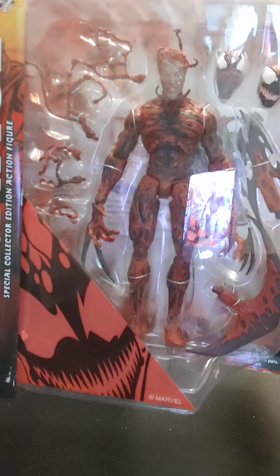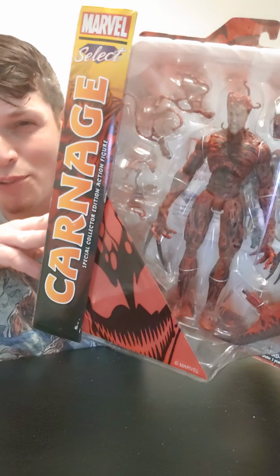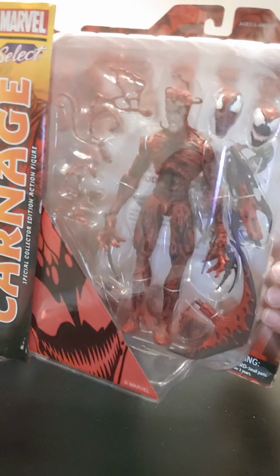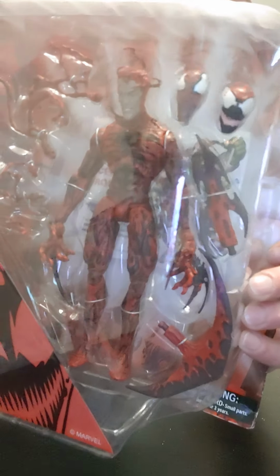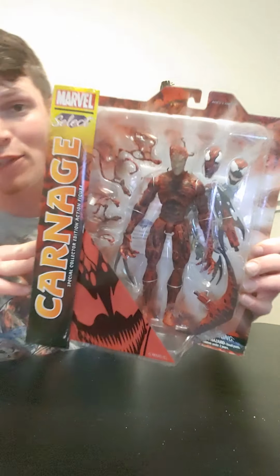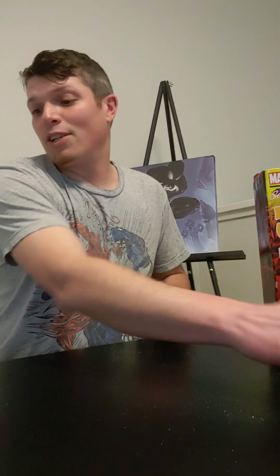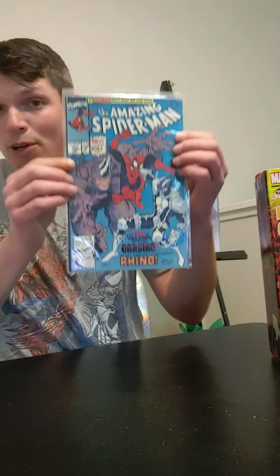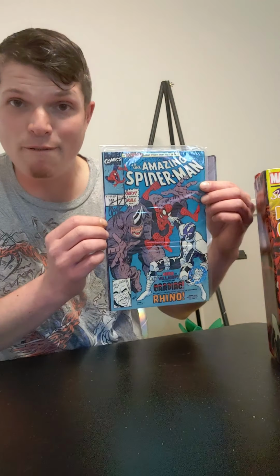I'm pretty sure the original artist of this was Mark Bagley, and Mark Bagley was just crazy detailed. And he did an amazing Carnage, and this kind of looks like Mark Bagley's Carnage. I mean, there have been other Carnages that came later, but they just never measured up to that. But going into Carnage, this was the very first appearance of Carnage, and it was Amazing Spider-Man number 344.